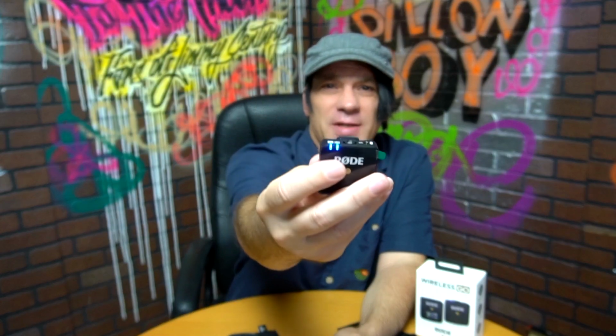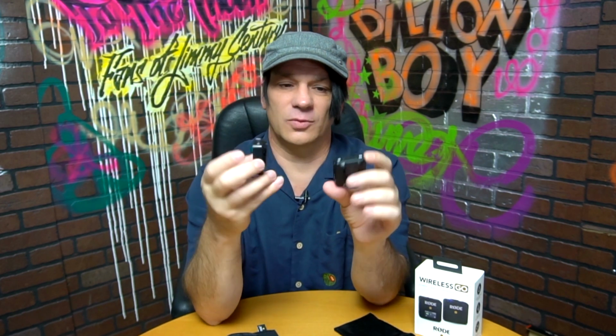On the transmitter, you have 2 little blue lights that tell you about the battery. The battery's blue right now, and I believe it turns a different color as the battery starts degrading, and then it shows that it's linked. If you get another set of these, you can hold this down and hold that down and link them together, just like any Bluetooth device. But the sound quality's been amazing. Just the quality alone is amazing.